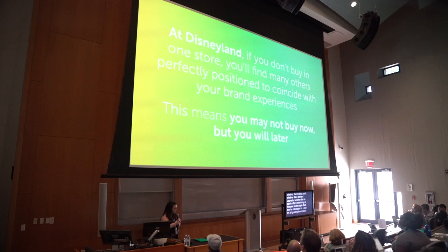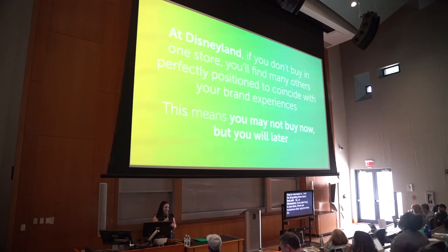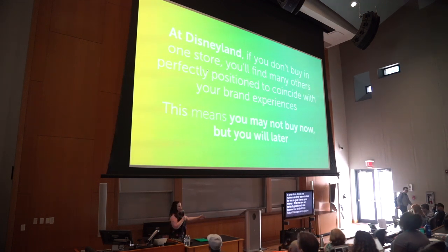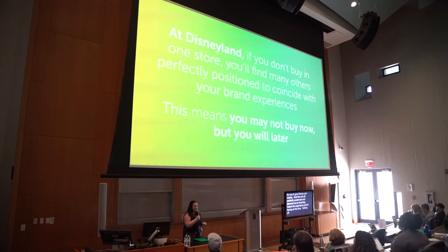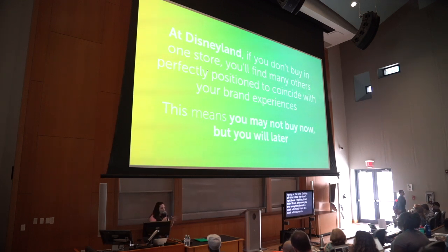So at Disneyland, if you don't buy in one store, there are numerous other opportunities for you to give Disney your money. And they are all perfectly positioned and planned out so they match the experience you're having at the time. Getting off other rides, right, the store's right there. Walking down Main Street, wherever you are, every time there's a kiosk with food, there is a kiosk with souvenirs, there's a store for you to move through. If you look at what is around it, it is all tailored to the theme of where you're at.